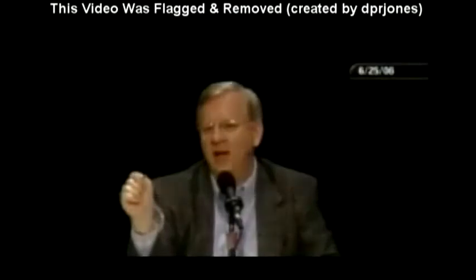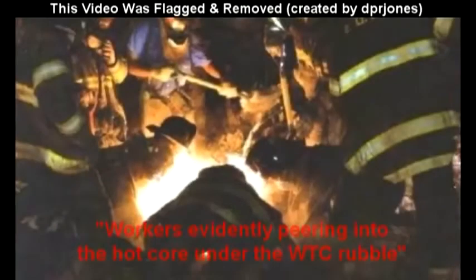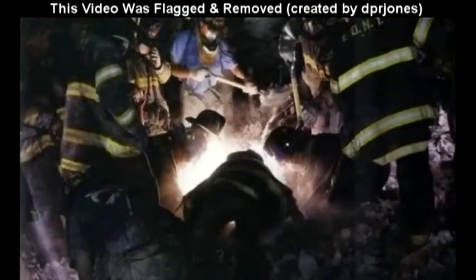In his paper, Why Indeed Did the WTC Buildings Collapse?, he used this photograph, with the annotation, "workers evidently peering into hot core under the WTC rubble." This photograph was doctored. This is the original, and the glow that you actually see is from a portable light used by the workmen as they searched through the rubble.